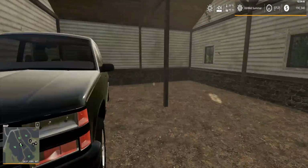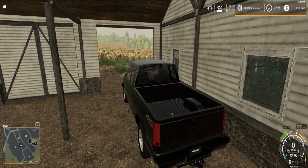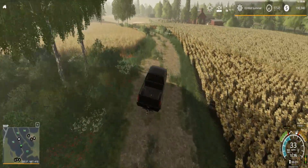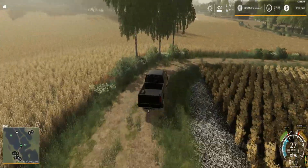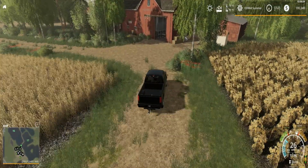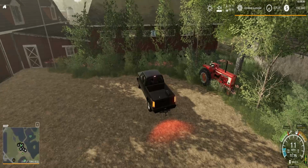So, starting a new series here, we ended up at the Old Timers farm, and we're in Bucks County now. I picked up this 454 Chevy 1500 mod from OK Used Mods. You can see we're starting out in midsummer, so I did a little fast forwarding and didn't start right at the very beginning. I actually recorded this video once with the dynamic mud version of the map and didn't like how it came out, so I switched the map version and I'm redoing it all.